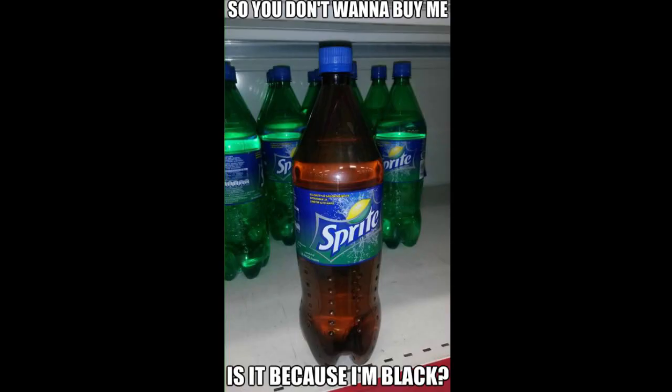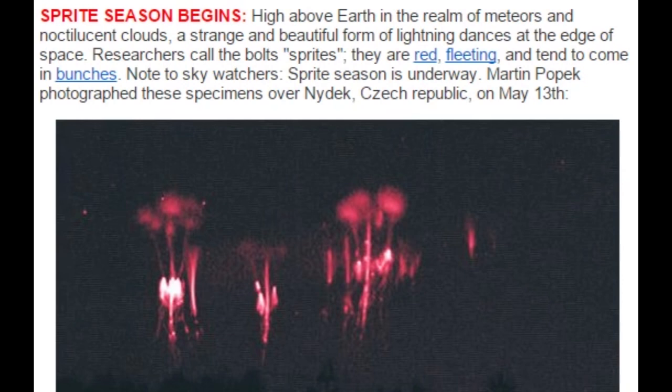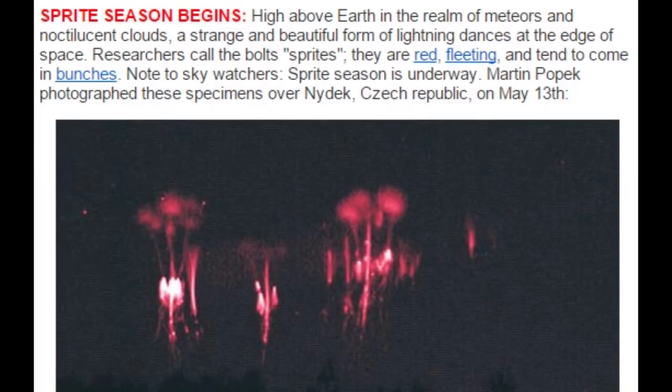I'm excited because Sprite season has begun. You know that lemony lime storm sensation that we get high up in the atmosphere, high above Earth, in the realm of meteors and noctilucent clouds. A strange and beautiful form of lightning dances at the edge of space. Researchers call the bolts sprites. They are red, fleeting, and tend to come in bunches. Note to sky watchers, Sprite season is underway.